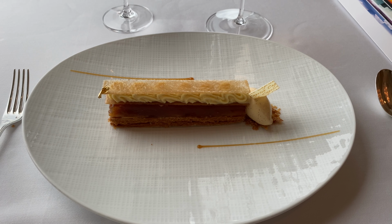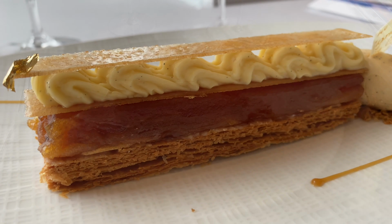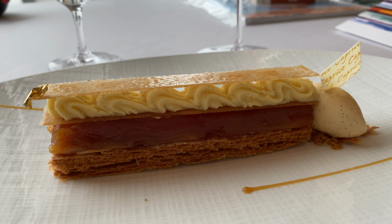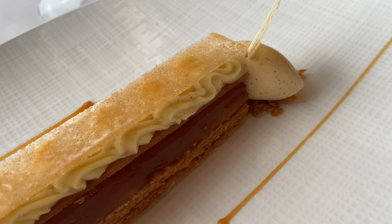And finally, what's not to love about this tarte tatin? What have I just said? This is actually the French way of making an apple pie, which is essentially baking an apple pie upside down so that the apples get all caramelized and steamed and buttery.